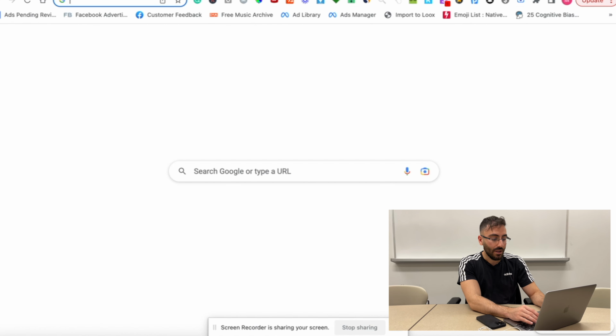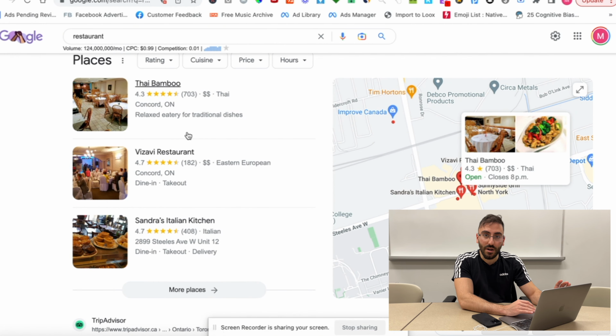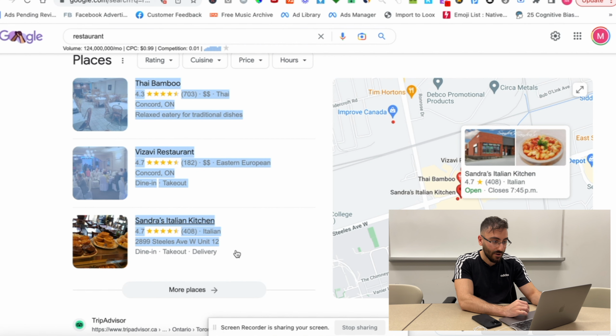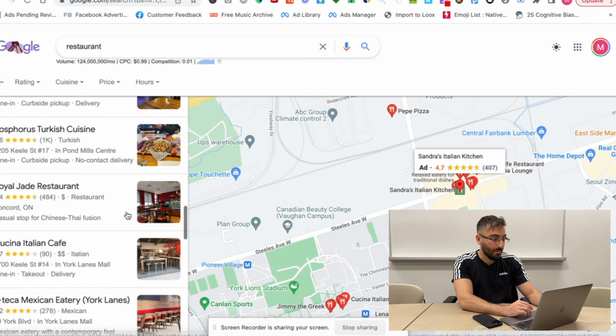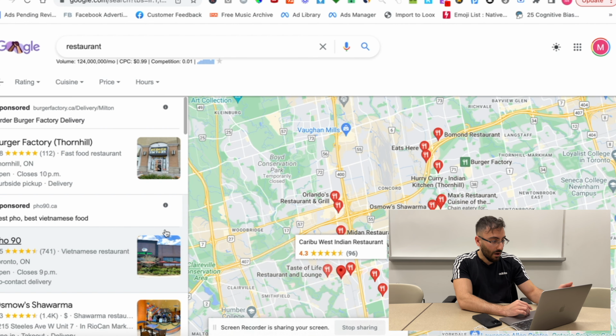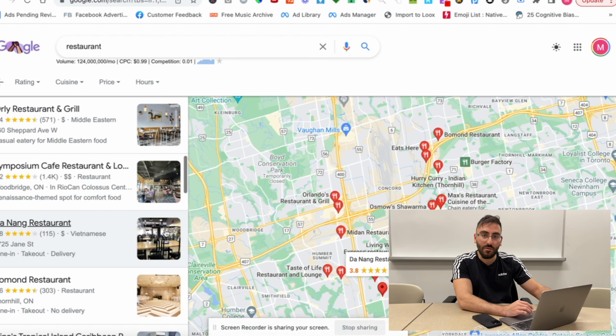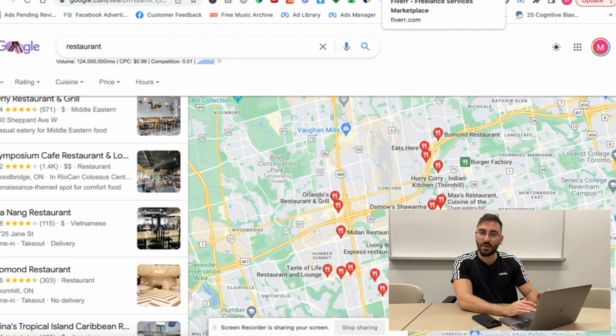Now, if you go to Google and type in restaurants, for example, you see all these restaurants right here. Every restaurant wants to be at the top of this list, because if they're at the top, they're going to get the most business. And if you click more places, you're going to see a bunch of restaurants. If you click on, for example, page number 7, all these restaurants are not ranked at the top. And this is a problem for them. So what you want to do is sell these people a service that can get them to the top. And usually the service doesn't cost that much.